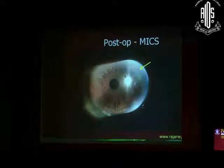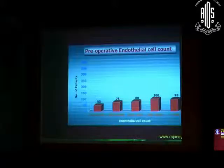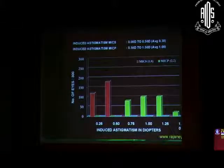Post-operatively, you can see the wound in MICS. These are not very soft cataracts, they are all very hard cataracts, pristine. The wound stability, you can see that in an Alcon MICP, wound burn. You know the consequences of a corneal burn. Preoperative endothelial counts, specular endothelial, the induced astigmatism, which works very well.